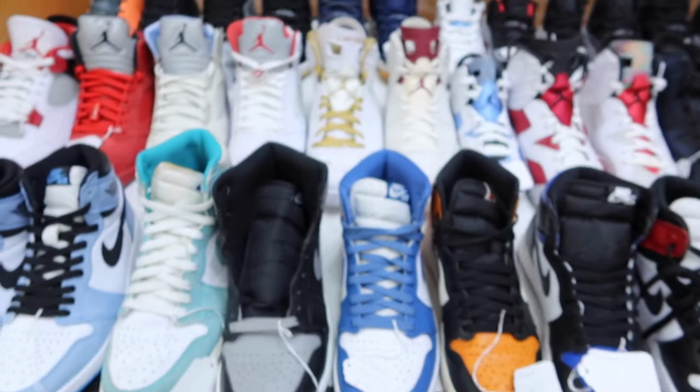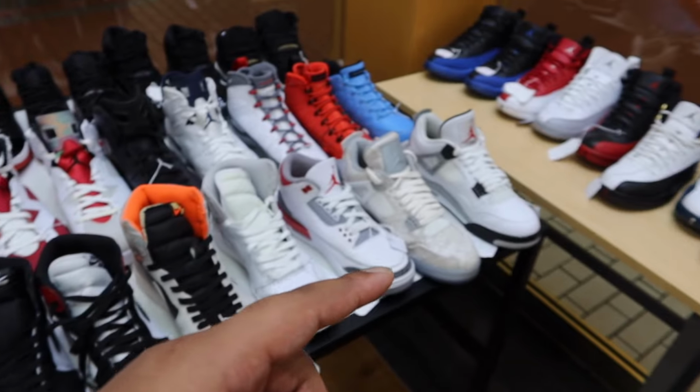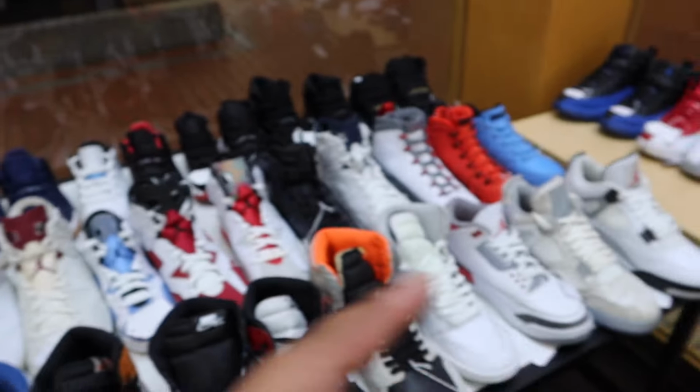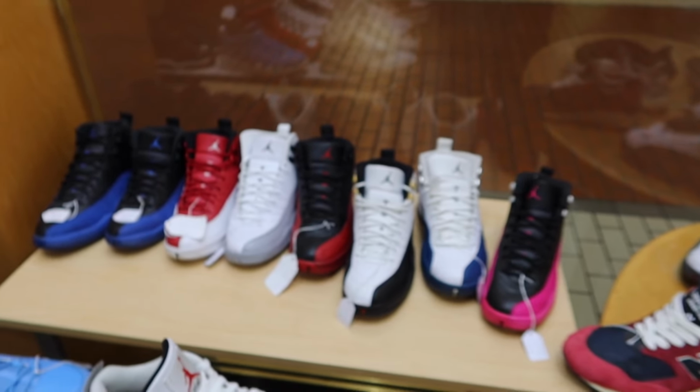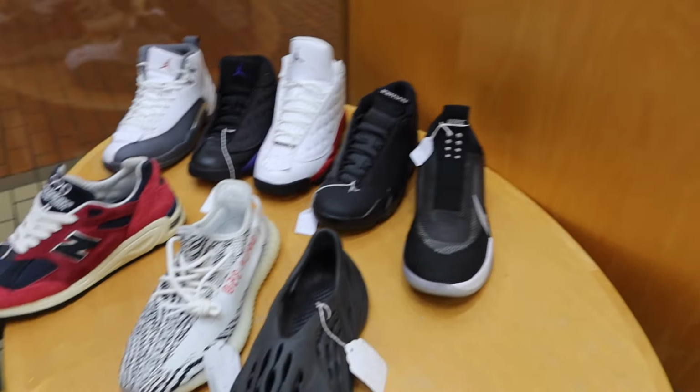So yeah, guys, we are at the Loop Store, Soul Block, Cam's Kicks pop up. It's crazy. All the pre-owned is right here. I got it by ones, and then twos, threes, fours. I got it in order. And then we come around to this table. We got Jordan 12s, and then the 13s, 14s, and then the miscellaneous, like Yeezys.